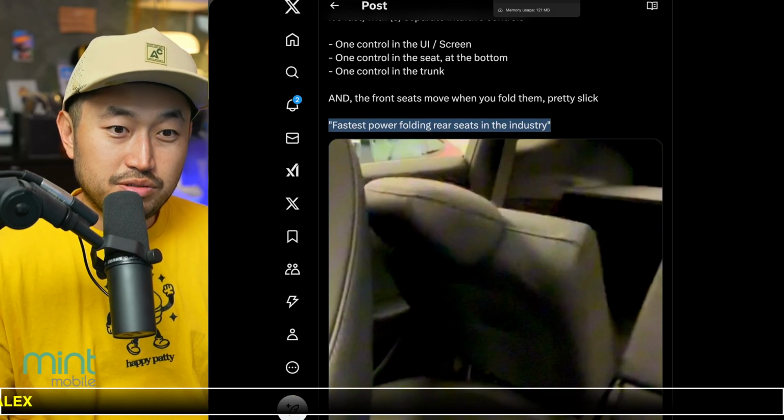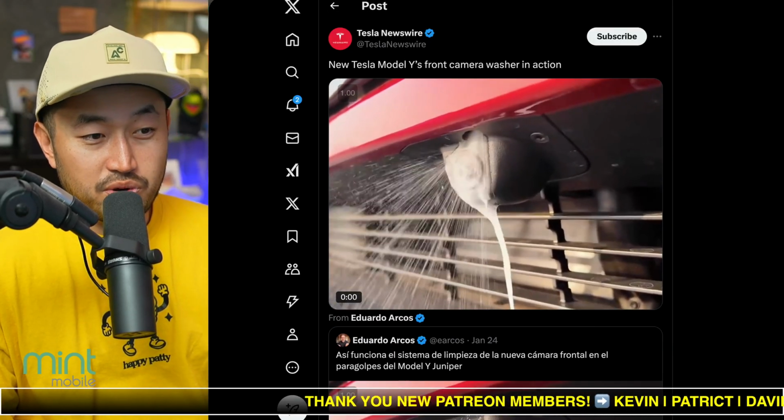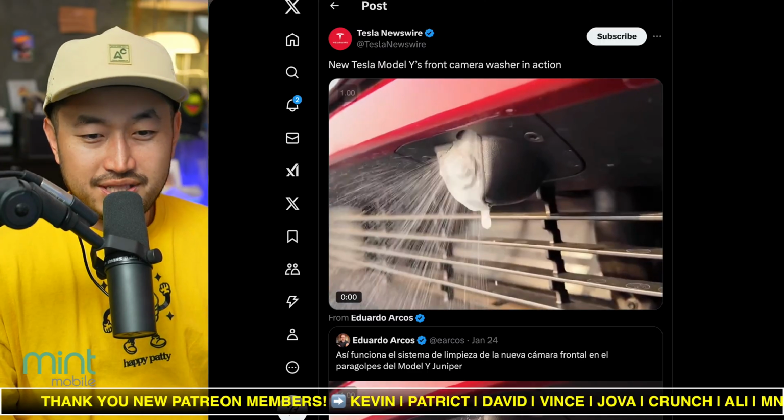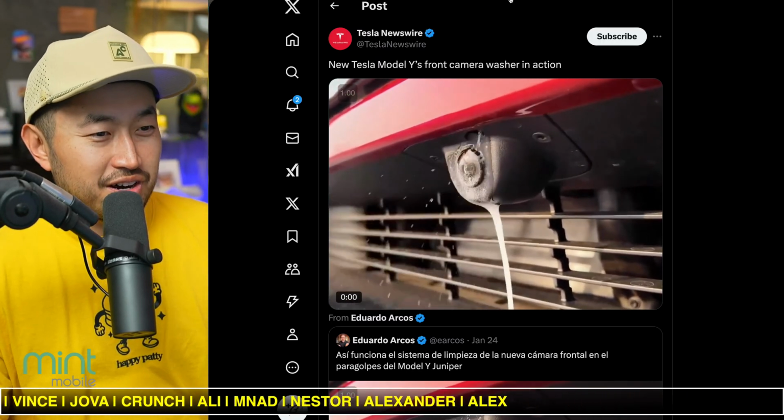And I really like how the front 2 seats move a little bit so that it doesn't block, because that hits me all the time when I'm trying to fold the second row. I always hit the seat, and actually I just jam it down because I'm too lazy to move the front seat. So very smart to see.